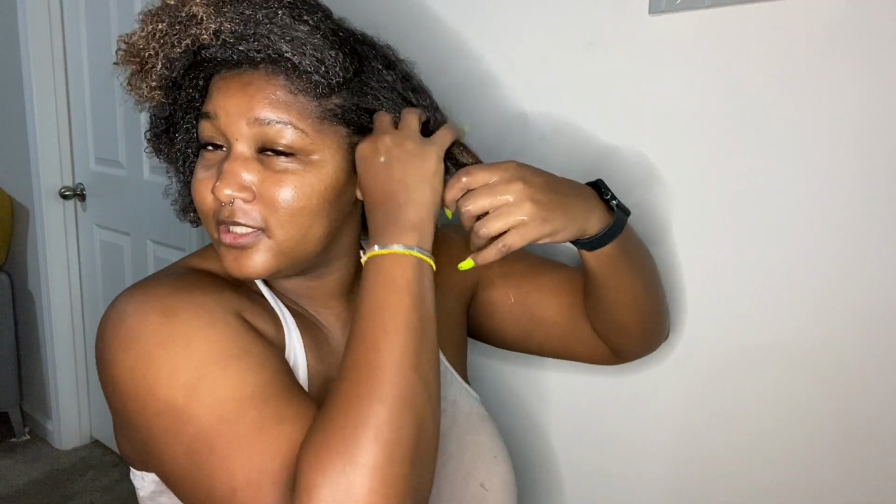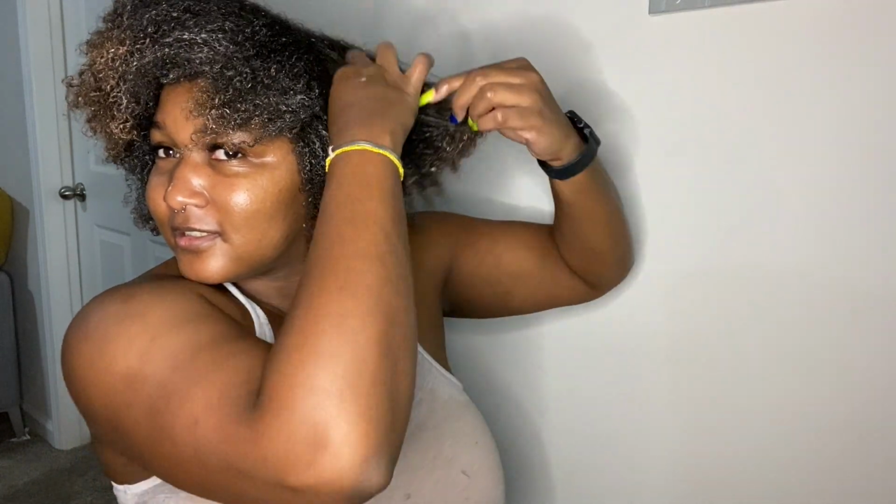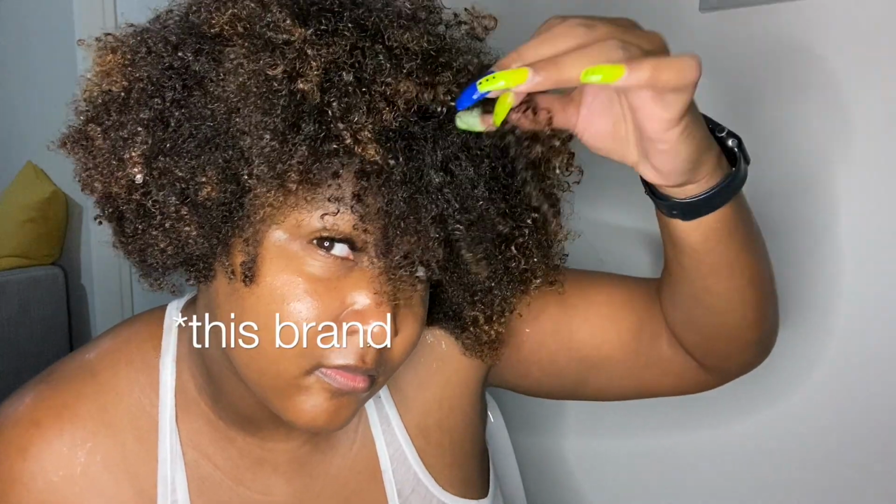And I mean, that's not an issue, but I just feel like it did take a lot more of me squeezing it in my hand multiple times. But here are my curls afterwards. Some bounce, some shine. I definitely have noticed that this product is very great on shine. So if you're a person who looks for shine, here you go.